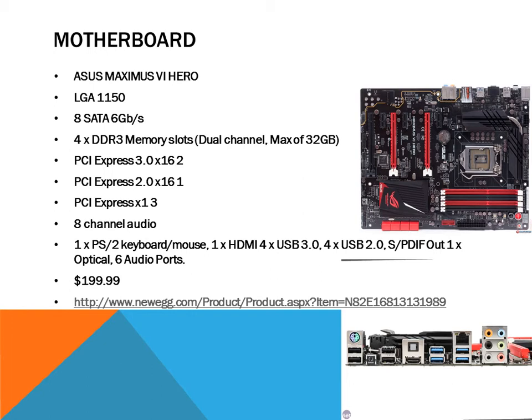This is $199.99. I've got your back panel here too, bottom right. Is that good? We going next?